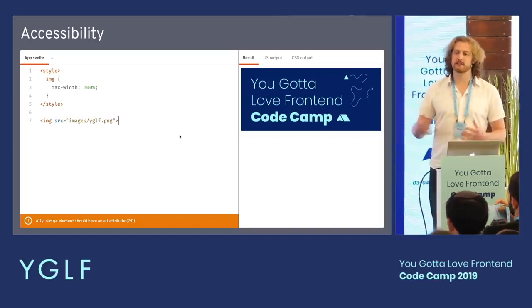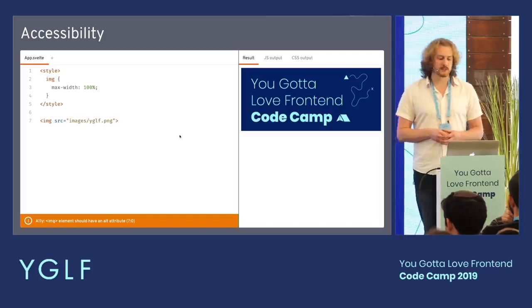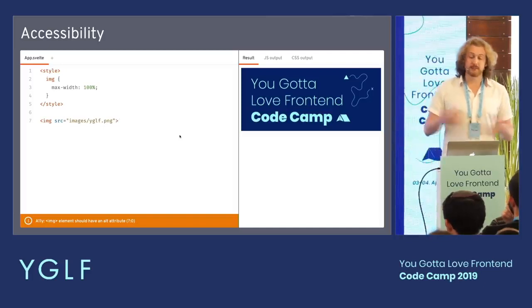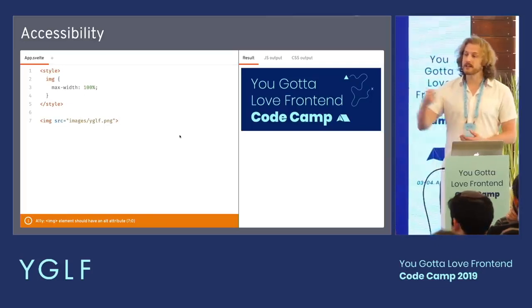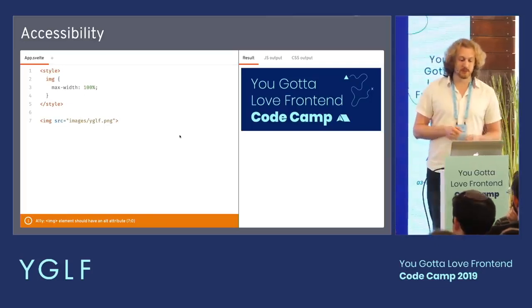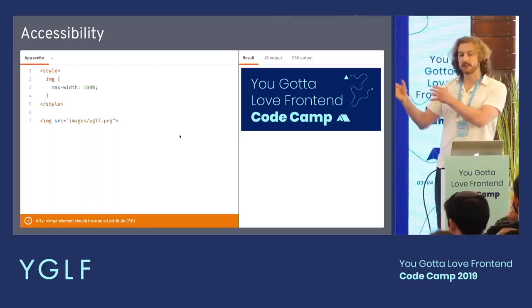Like a lot of people working in development, we don't have visual impairments very often. Often we have good motor skills and so on. And so it's difficult for us to appreciate how difficult using the web can be for some people. And I think that tools can really help us solve this problem. If you write markup that is inaccessible, Svelte will yell at you.